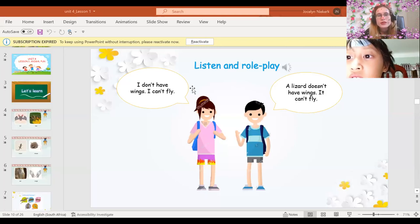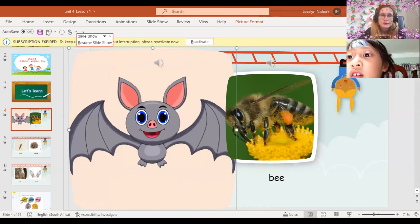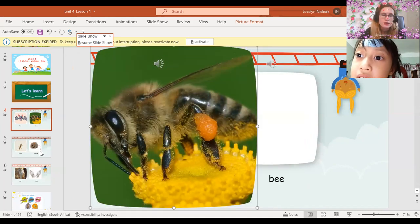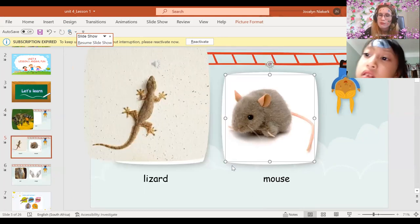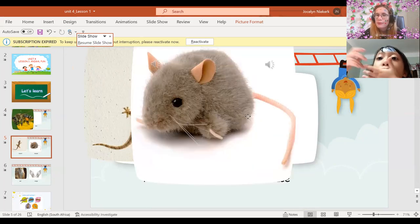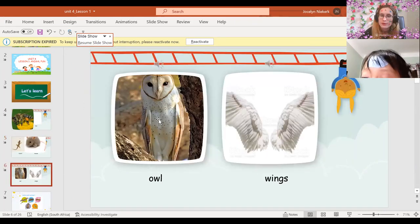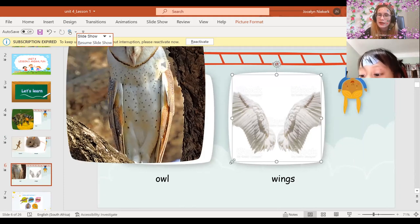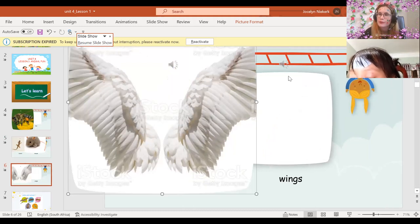Okay. Bat. Good work. Lizard. Mouse. Owl. Good work. Wings. Good job. Very good. Much better. Okay, so we just need to practice maybe more.